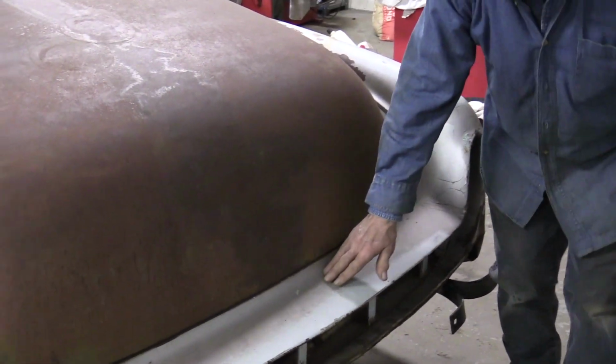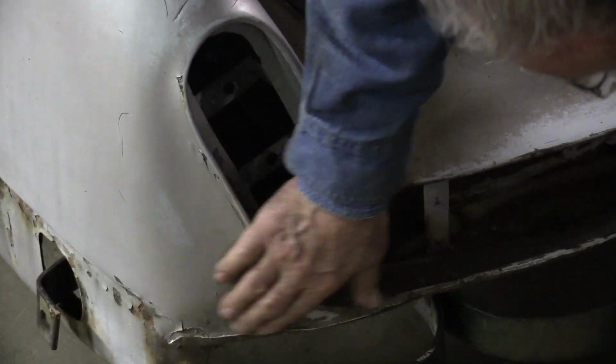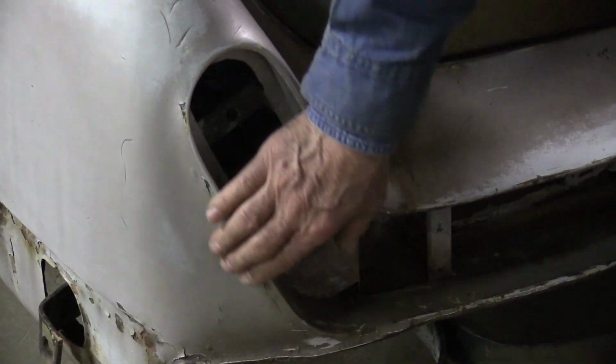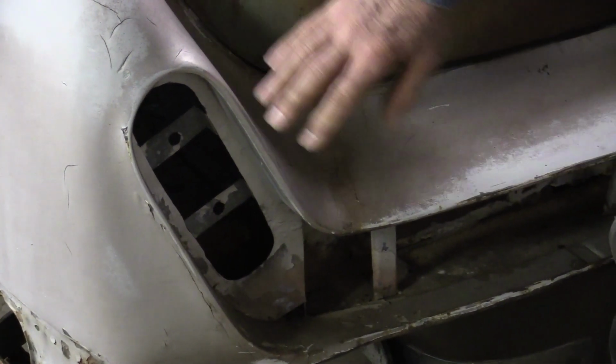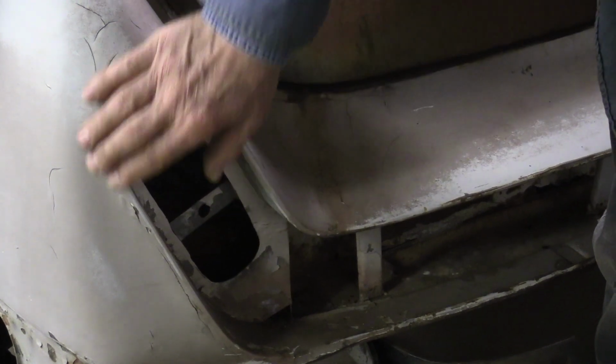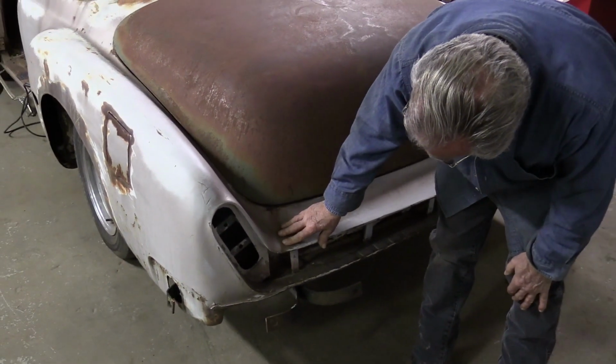And look at the workmanship in this car. Look at this right here. That's lead. Amazing, after 40 years, that this has been sitting outside, that this has still managed to be in the condition it's in. And I'm going to put all this back. This is just so awesome.